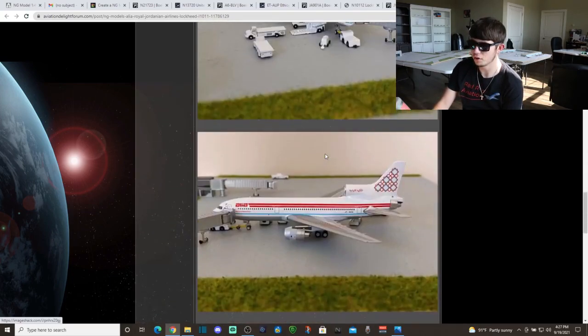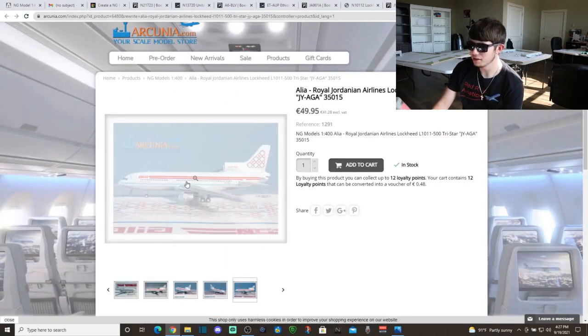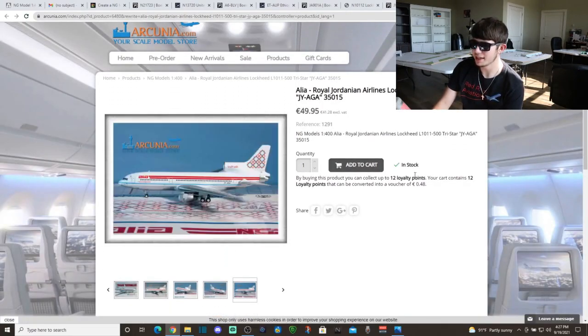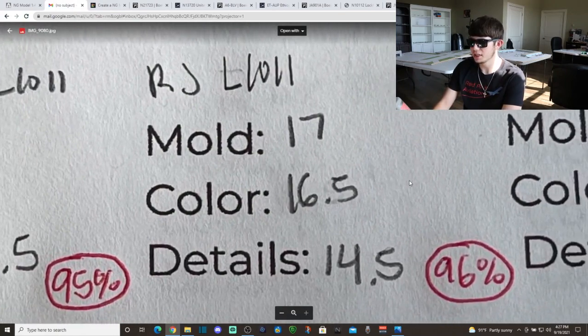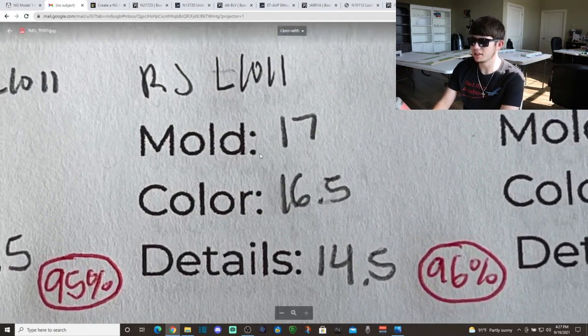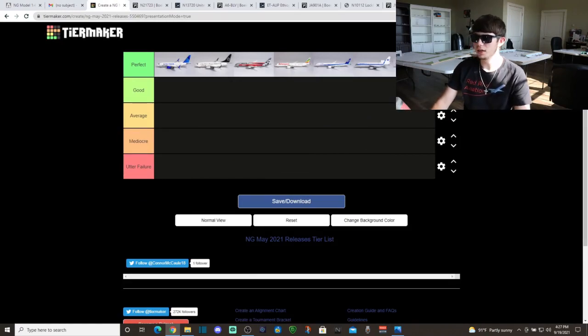And credit to this form, it's a really cool form. And then taking one more look at another photo. Here's another photo that appears to come out lighter. So I thought a happy medium would be about the right place to go for this model. 17 for the mold, a 16.5 for the colors, and a 14.5 for the details, bringing out the 96%. Still a stunning model. I would definitely like to have it in my collection, and it's a really cool one, most certainly. But I did want to bring up that quick side note about the underbelly of the fuselage.